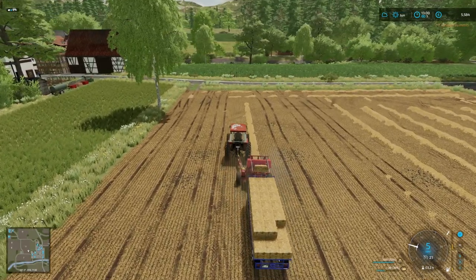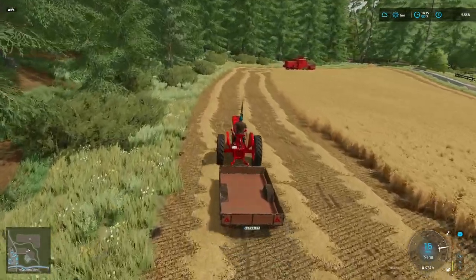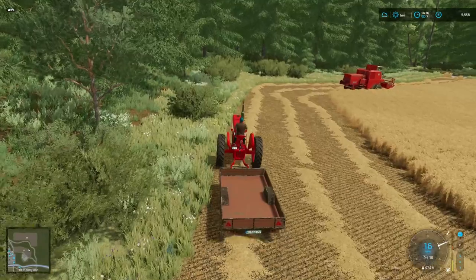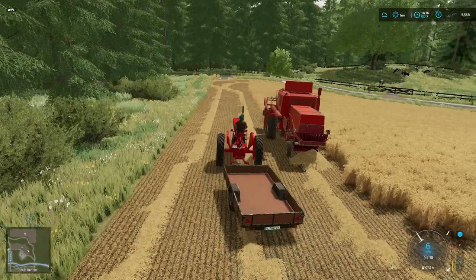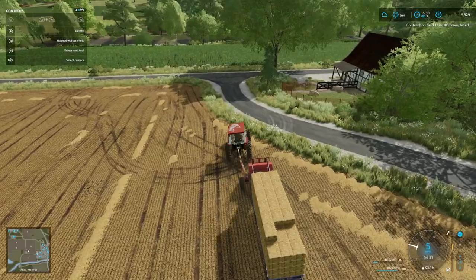Yeah, so the top speed is not great on that. Just to quickly show you that we are still doing some other, well, our other field, which I think is field 13, which is also very near to the farm. It's just the other side of the farm as such.